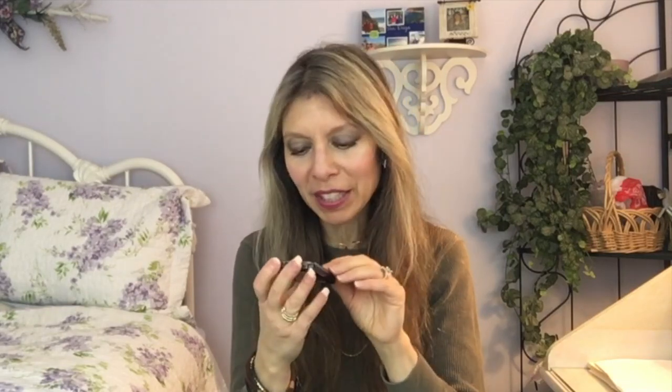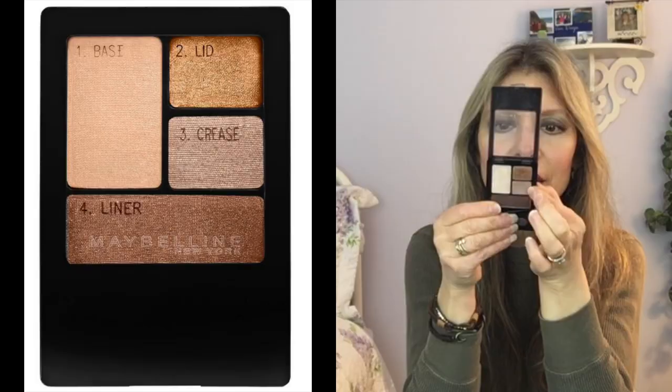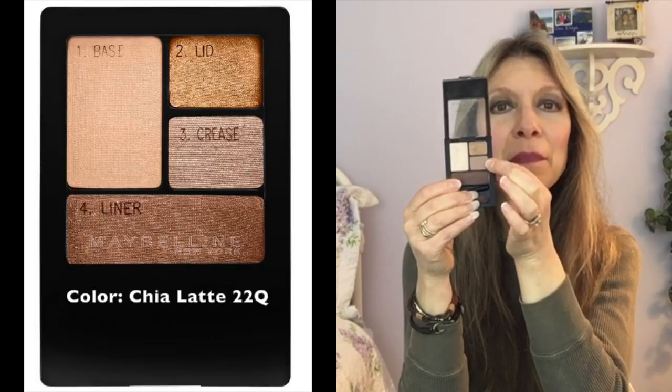But what you can do to try to blend that so it's not noticeable is use a neutral eyeshadow color before you apply your makeup. This is just a Maybelline palette that I absolutely love, in Café Latte, number 22Q. This particular color right here, the contour crease color, happens to be pretty much the best match for my skin. You almost can't tell I put it on, but it can cover any kind of imperfection I have along my eyebrow area before I apply my eyeshadow.